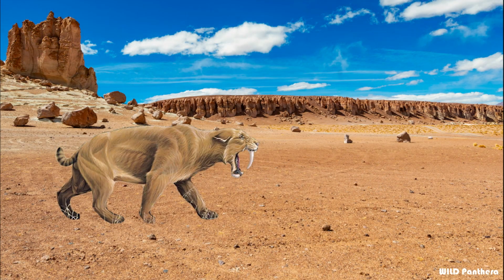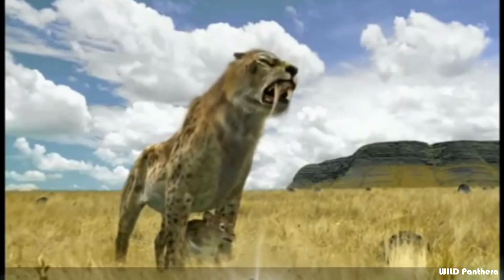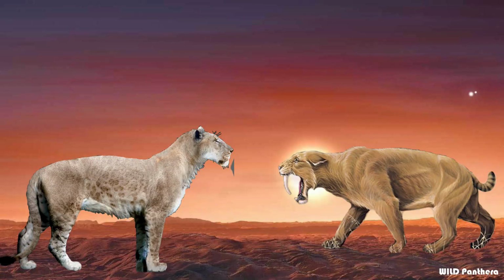And now, if the habitat of the American lion and the saber-toothed cat are taken away and they are both brought to a completely new habitat, then it will be a very bloody battle. Maybe no one will win in the end, and at last maybe this battle will be a tie.